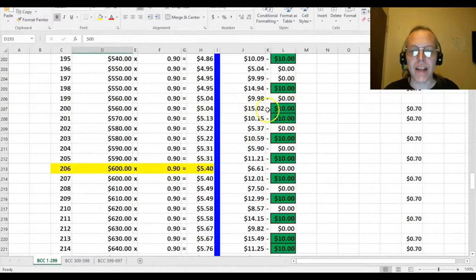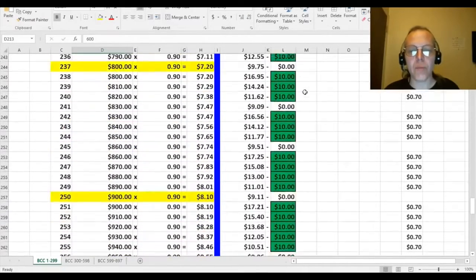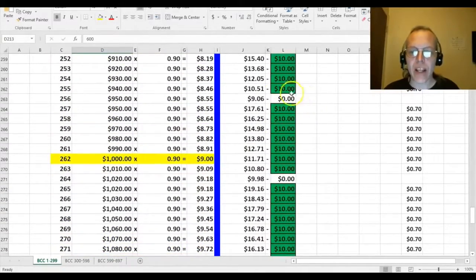Here's a double payment day after day. Two days in a row that you invested $10, reinvested it back in. You're up $600 after day 206, getting more and more reinvestments that are blocks of 7-day runs. And here we're going to see as we get closer to $1,000, right? We're at 262 days in. Your investment is $1,000.